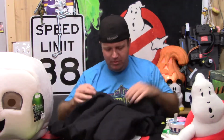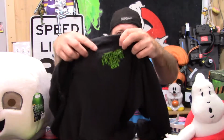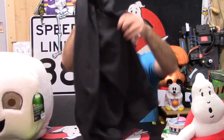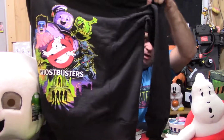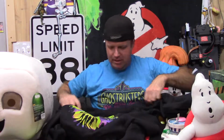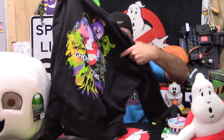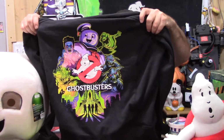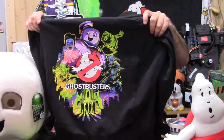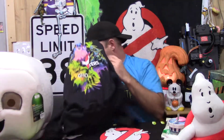I wanted something with the Halloween Horror Nights logo on it to wear. And then on the back, you've got this, which I thought was great. Sorry, trying to straighten it out so you can see it. I like that. I like that a lot. They had that image on some t-shirts and stuff as well.